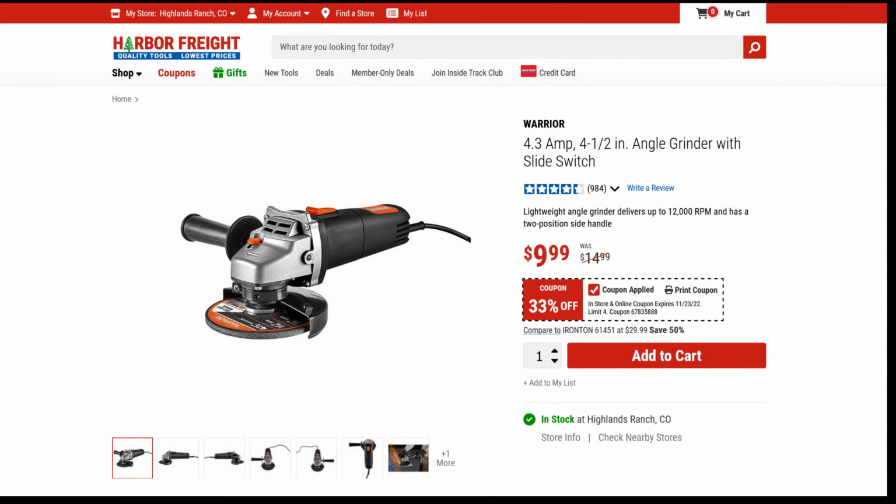And next up, we have Harbor Freight's famous $10 grinder. Yes, it's back at the $10 price point. And if you need a backup grinder or a spare grinder or just another grinder to throw a different kind of grinding wheel on, this isn't a horrible way to go. It's not the best way to go, but it's not the worst way to go either. So this is a decent option to take a look at if you are in need of a cheap grinder or a backup grinder. Just remember that this should not be your primary grinder unless you do almost no grinding work. So with that being said, let's move on.